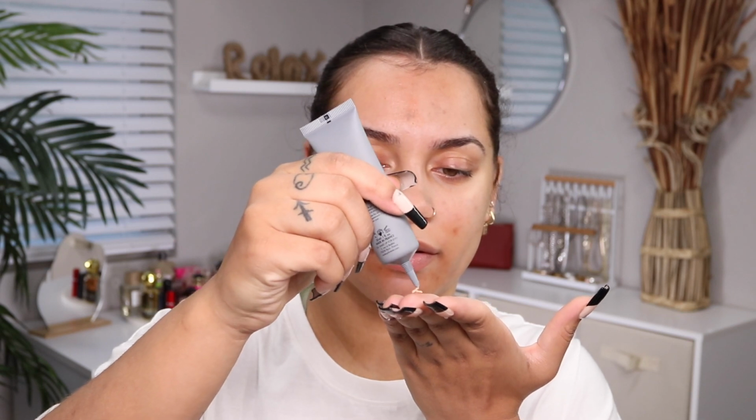Next, I'm going to use the pore minimizer one, and I'm tapping it, shaking it, moving the product around, because when I first used this, it came out like it was separated, so it was really weird. But I feel like if you can shake it up a little bit. Now with this specific primer, let's hope that can separate. Here we go. Great. Okay.